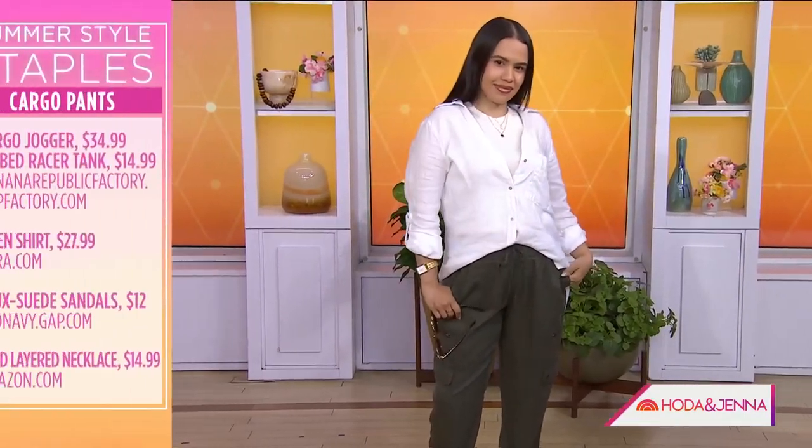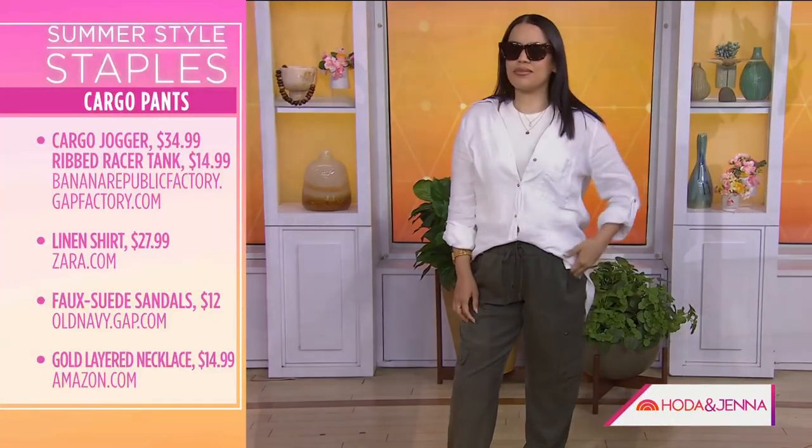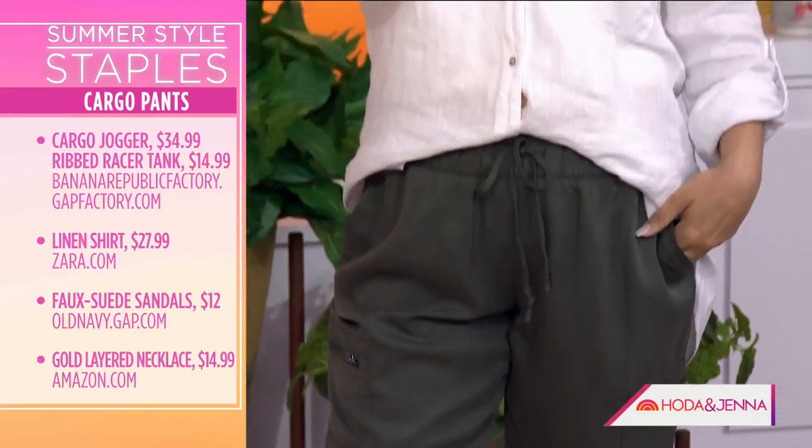All right, thank you. Let's do some cargo pants, shall we? Yes. Okay, so we can kind of thank Gen Z for the return of the cargo pants. I love the cargo pants. This is the easiest piece you can have in your wardrobe. And I love it styled like we have on Janelle here with these easy, drapey summer staples. By the way, this is Banana Republic.